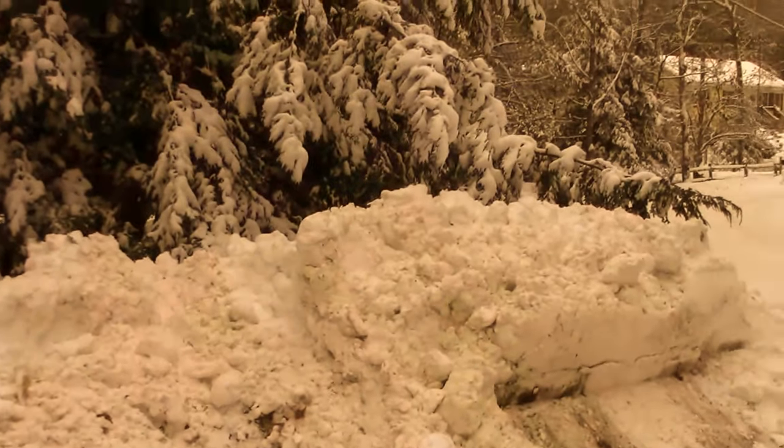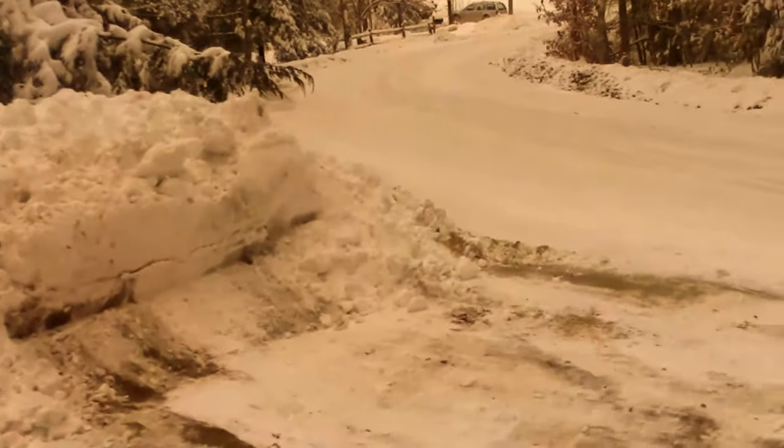Alright, now you can see how that's done. Pretty clean now. Gotta watch out for it being slippery. Sleet's coming down at this point, which is basically frozen rain. I pile all this snow over here. This is where I put it every winter.